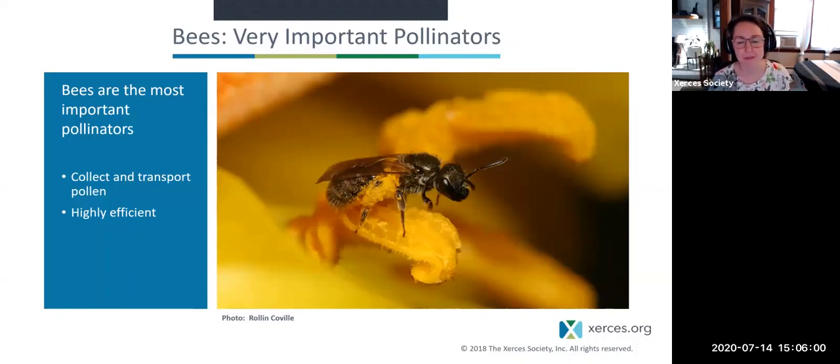They are the most important because they are actively going out and collecting and transporting pollen around. So they are quite efficient. They have all these specialized body structures that help them carry that pollen around. And many of them are carrying it dry on their bodies. So when they move it onto another flower, it easily moves off and helps fertilize that plant as well. So they're quite efficient at handling flowers and moving pollen from flower to flower.